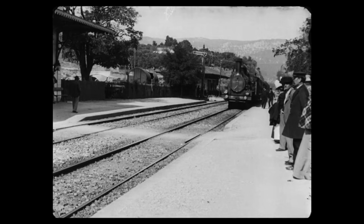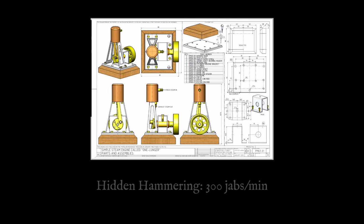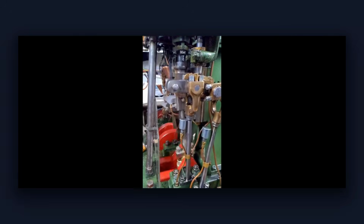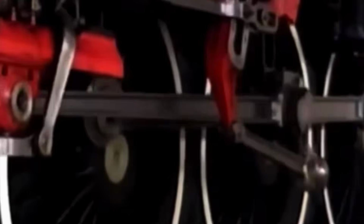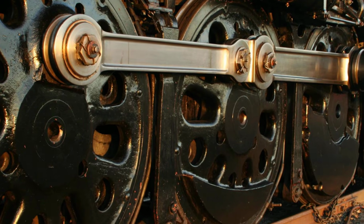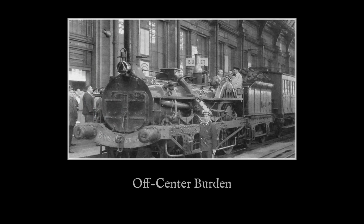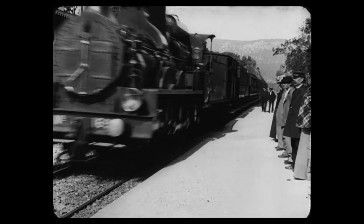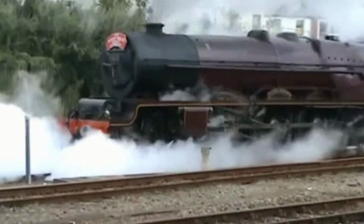But that simple motion hides a violent secret. The piston and rod do not just spin around, they slam back and forth with each stroke, creating a force that is anything but smooth. Every time the piston reverses direction, it yanks the wheel sideways, then shoves it back again. The wheel's center is offset by the crank pin, so the mass is not balanced evenly around the axle. With every revolution, the wheel tries to throw itself left and right, straining against the rails.